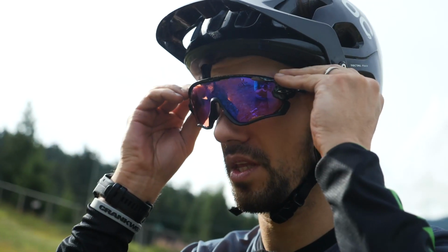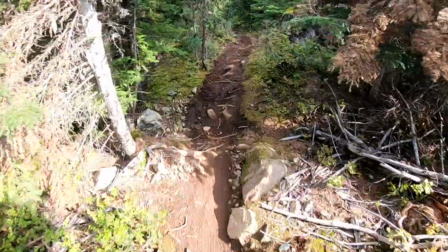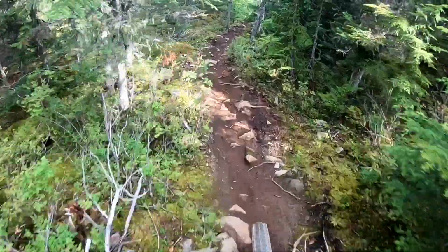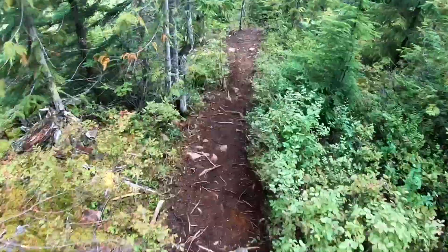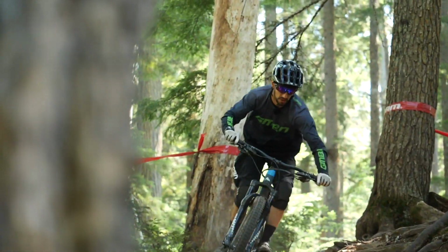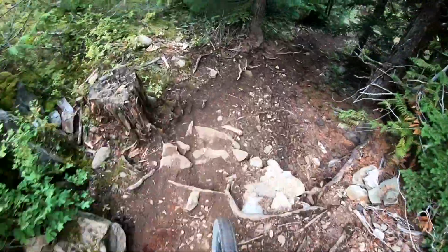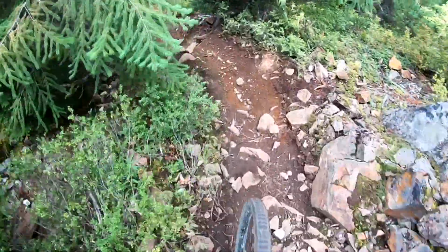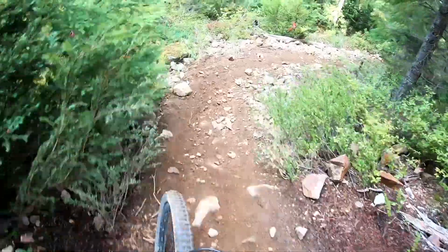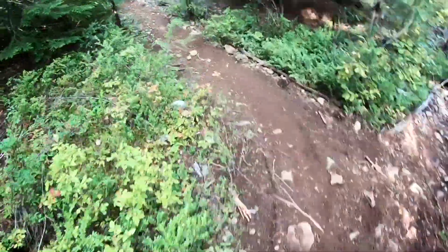Right, ready for run 2 with the glasses. Pretty amazing trail, this one. Let's get in deep. Nice being able to see the contrast between the rocks and the dirt. It's hard to tell if it's more than before, but it looks good.